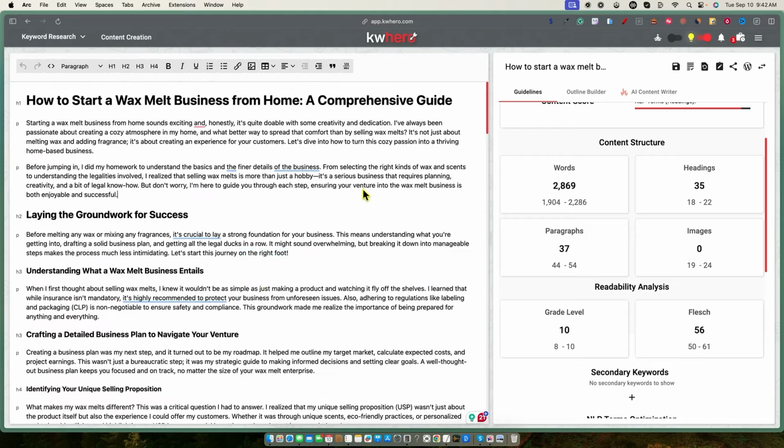The UI is still one of my favorite UIs that I have seen on a lifetime deal tool before. This part looks amazing. The keyword research part is awesome as well. I'm going to save changes here.